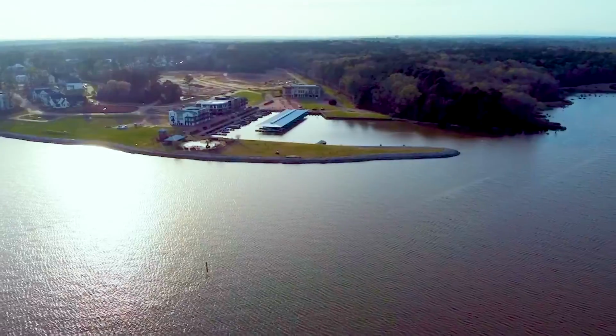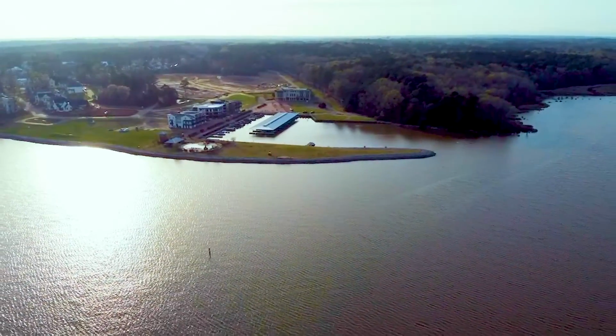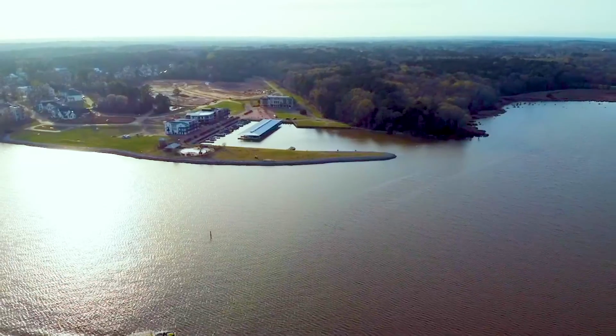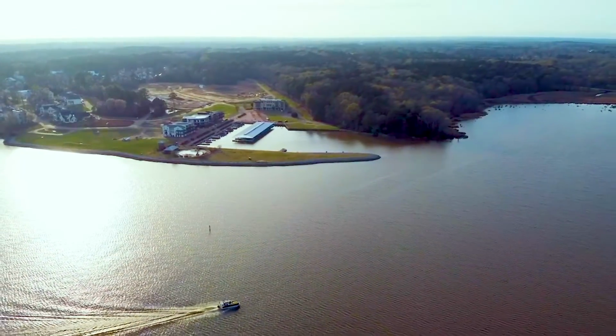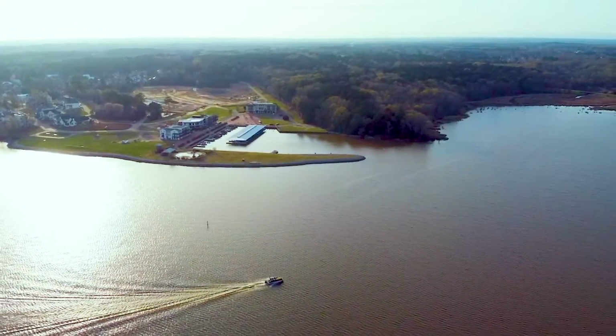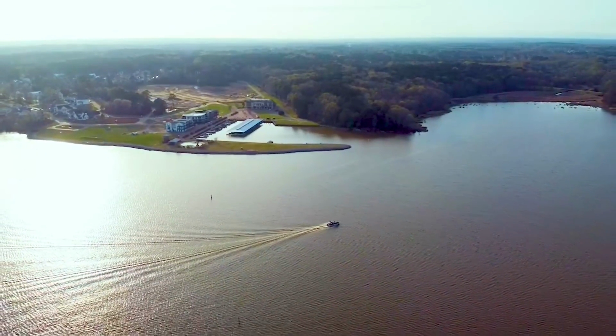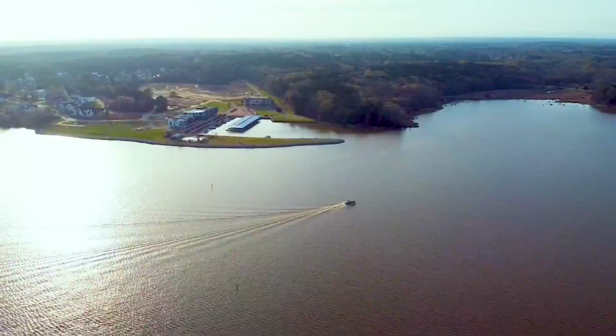As I mentioned earlier, the res, as it's known by locals, was built in the 1960s to help control flooding down the Pearl River. It's a 33,000 acre man-made lake named after the Mississippi Governor Ross Barnett that served from 1960 to 1964.